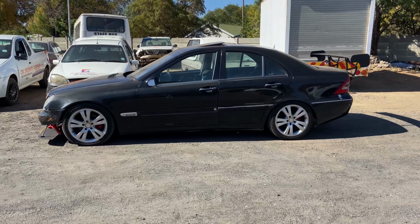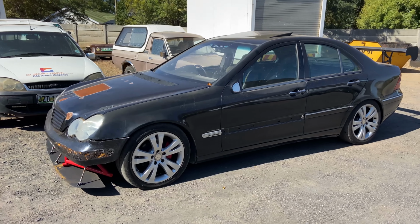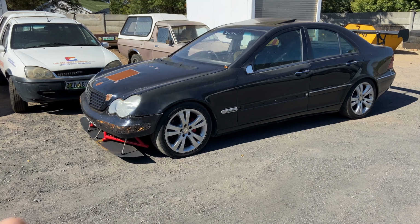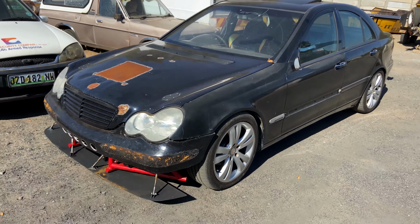Well, we made it. This thing definitely just took me on the ride of my life. Damn! Tell you what, it does not drive like any other Merc that I've ever driven. This thing is super sketchy. The drive is not the most comfortable thing, but I really enjoyed that.